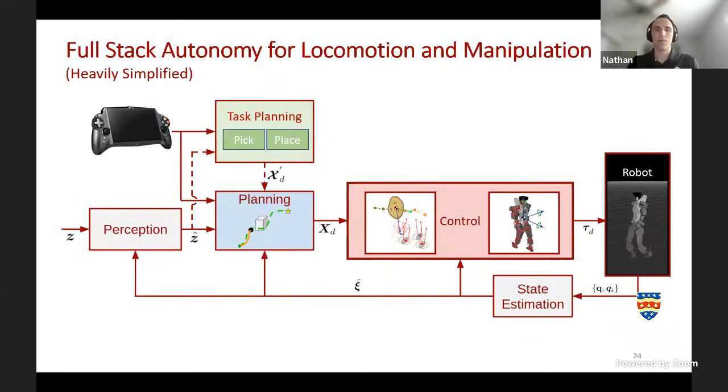So kind of how these will all flow: at the gamepad interface or a tablet GUI interface, you'd be sending pick and place commands through a task planner, which then boils back down to your planning level and sends to your control. And then that control is what actually is making your robot stabilize in the real world.